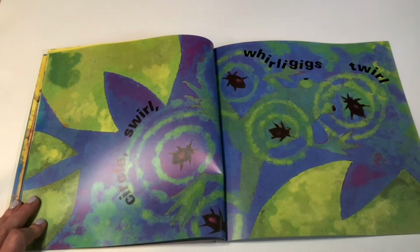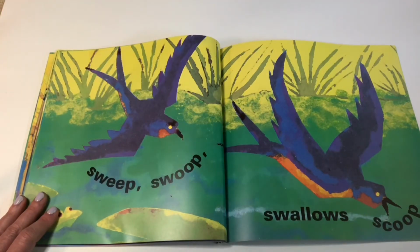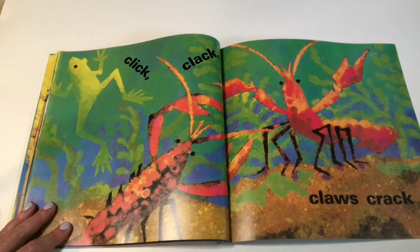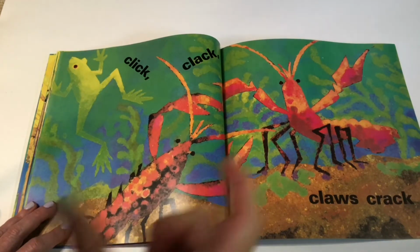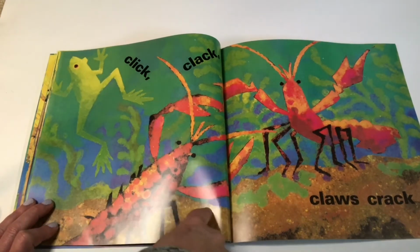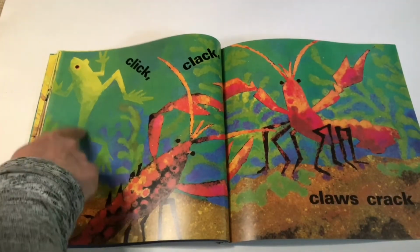Swirl, whirligigs twirl. These are some little bugs that sometimes float on top of the water. Sweep, swoop, swallow, scoop. So these birds are scooping something out of the water to eat. Click, clack, claws crack. These are crayfish. They're like teeny, teeny, tiny little lobsters. They look like lobsters, but they're not really like lobsters. But they're tiny. And they do have pinchers. And who else is here? The frog.